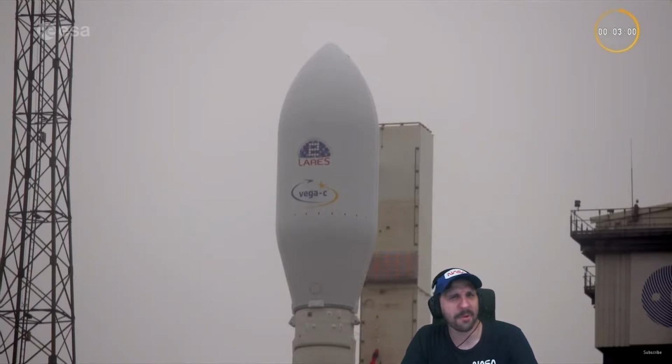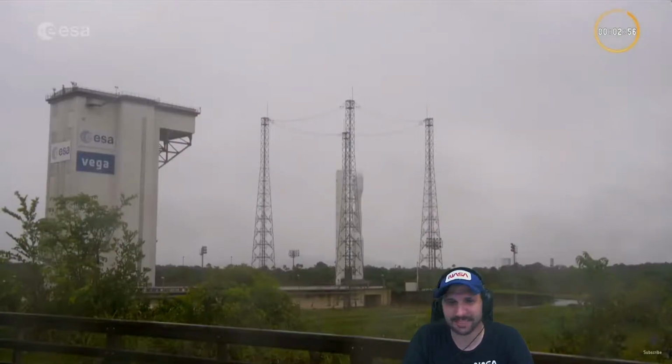a very special moment will be represented by the time we will be five seconds just before liftoff, in which we will have the so-called handover. So the management of all the operations will pass from this remote control bench to the onboard computer, the brain of the rocket that will take the lead from that moment on up to the release of the payloads.